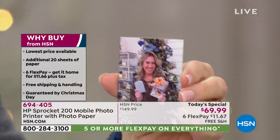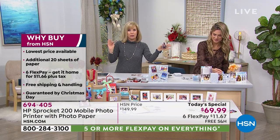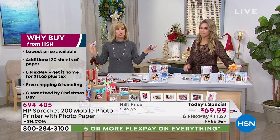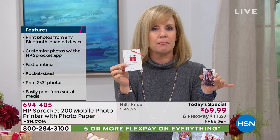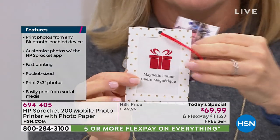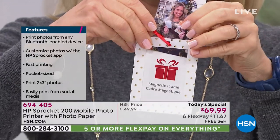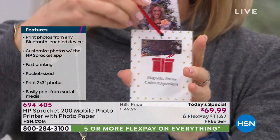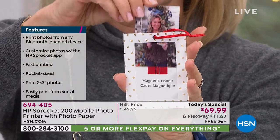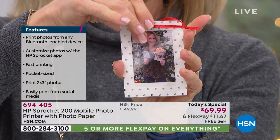Now, let me show you something right here, because in this whole industry, the market, this 2x3 category has exploded. Huge. You can go to the dollar store now, and you can buy picture frames. You can buy all kinds of gift bags, tags for 2x3 photos. So with this, it's really cute. It was a dollar, okay? I'm a big spender. So if you want to customize anything and make a little tag, I'm gonna pop Valerie in here. Okay, you could put this on maybe a bottle of wine.